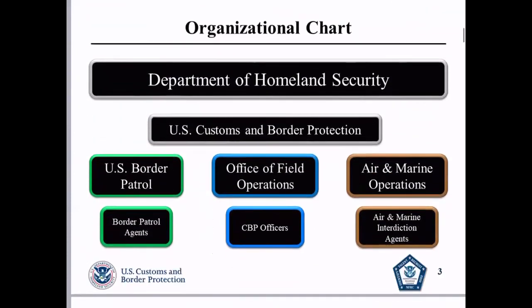This is what our organizational chart looks like. So we're under the Department of Homeland Security. Under that is U.S. Customs and Border Protection. And just like I said, Border Patrol, CBP officers, and Air and Marine. That's where you'll find the three agencies there.